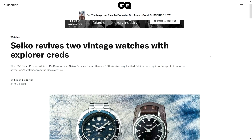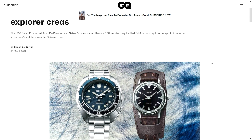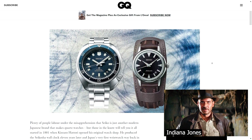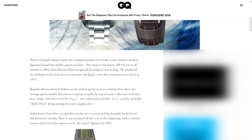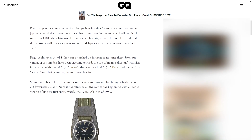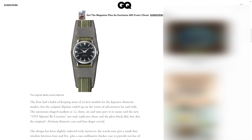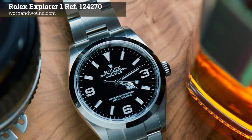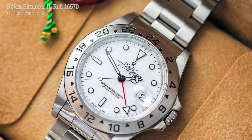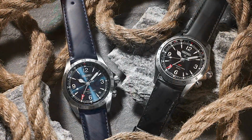So this is known as the Explorer. A lot of people say this is the field watch. Say Indiana Jones would wear this. I think you said that for the same watch. Yeah, I would say this is a bit too fancy for Indiana Jones. He would probably go for something like a Hamilton. But a lot of people compare this to the Rolex Explorer, because the casing and the design itself is very similar. And recently they came up with an Alpinist GMT. Yes, they have come out with a lot of other different types of Alpinists.